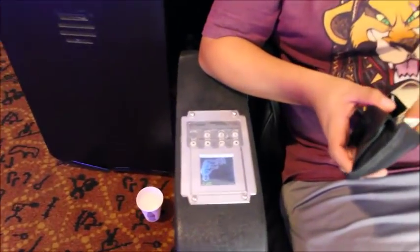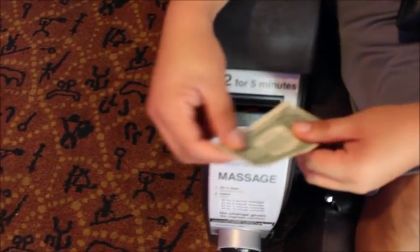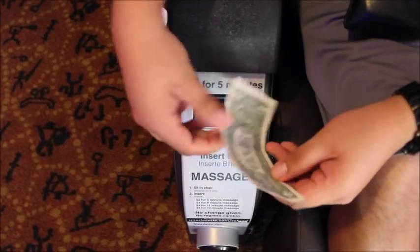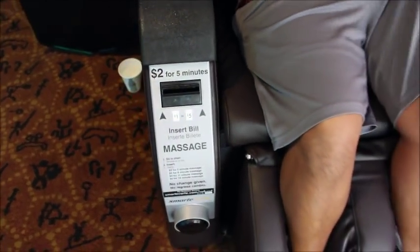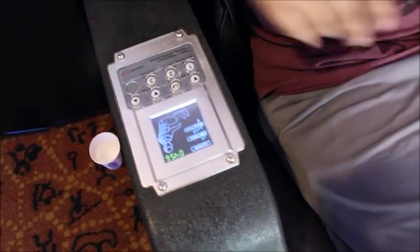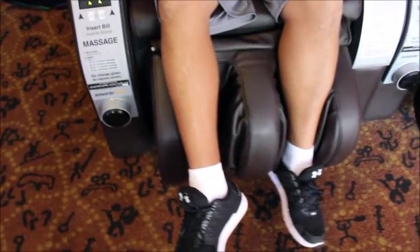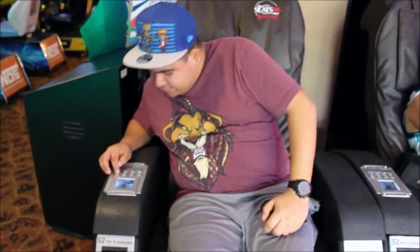Oh my goodness. We'll have Abel test it out for us. Let's see. For 5 minutes, that's not terrible. And then I guess you get to select. Do you select what you want or does it just go? It looks like it's counting down. Can you feel back it? Intensity, back intensity. All right, we're gonna be in here for 5 minutes now.